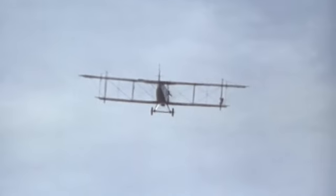During the golden age of aviation between the world wars, airplanes evolved from low-powered biplanes made of wood and fabric to sleek, high-powered monoplanes made of aluminum.